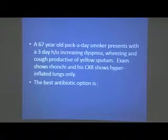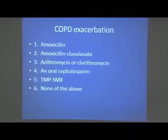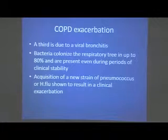Next syndrome, this is a smoker. He's 67 years old. Has been smoking for a number of years. Comes in with worsening dyspnea, wheezing and cough. The chest X-ray does not show a pneumonia. That is very important, and there are bilateral bronchi. So would you use an antibiotic for this patient? This is COPD exacerbation. Would you give amoxicillin clavulanate, or any one of the other antibiotic choices, or would you say none of the above? You've just been telling me not to give antibiotics, no antibiotics for this guy. So this is a little more complicated.